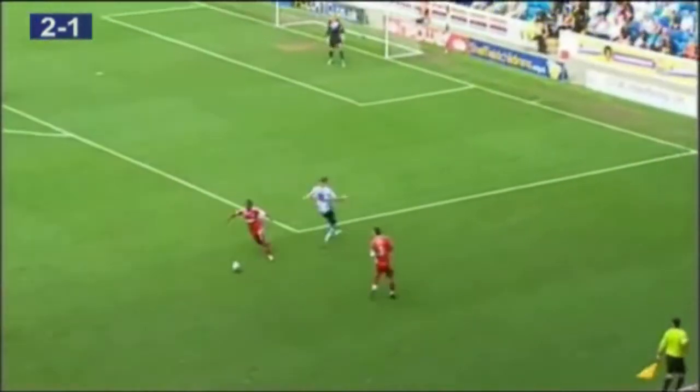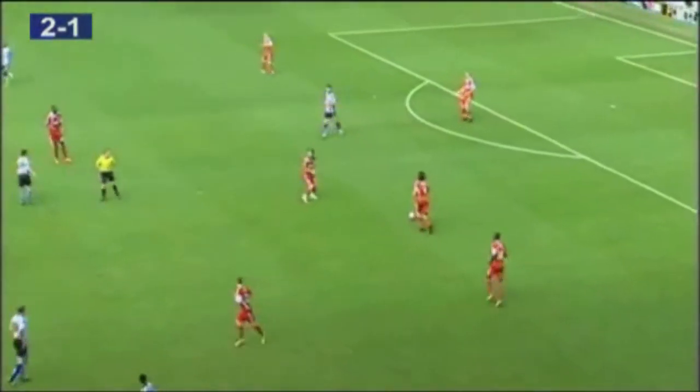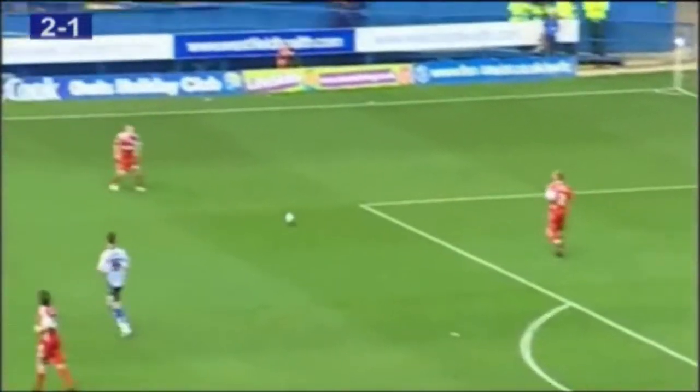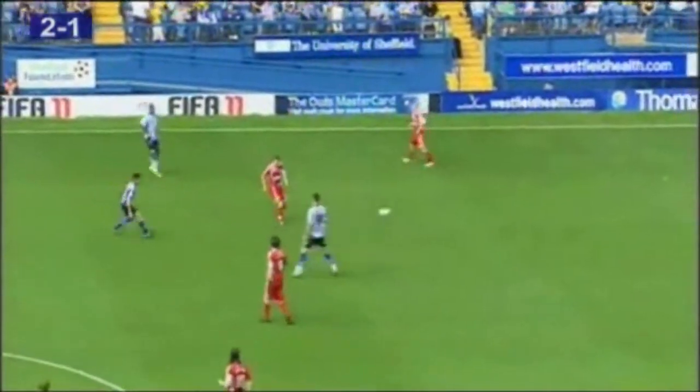Here's Neil Mellor, a bit too close, though, towards the defender, who's able to just reach it in the nick of time. And he'll take it away for Swindon. Giving the ball there towards Jonathan Douglas. And they go out towards the right-hand side now with Canitz.